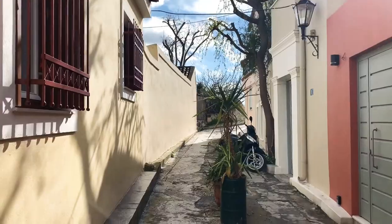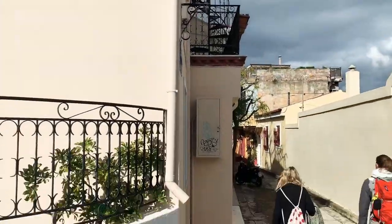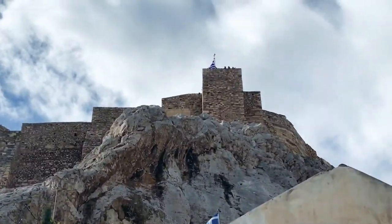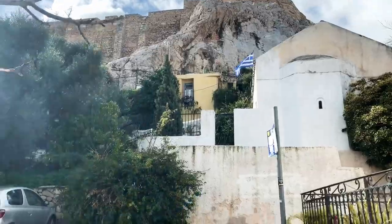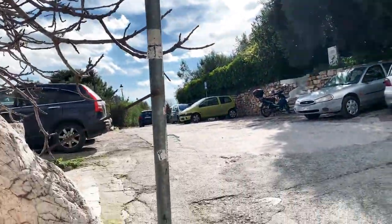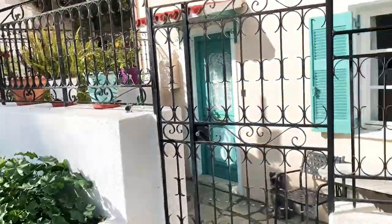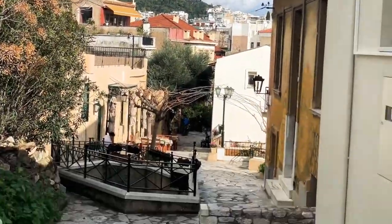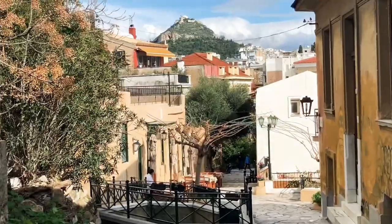We are close to the Plaka though, so we are about to be there. Look at the epicness of this. That's like the corner of the Acropolis. You got the Greek flag. I told you it's gonna be beautiful when we came over here. Wow. So we're at the center part of the Plaka, and you can see, you got views on views everywhere you turn.